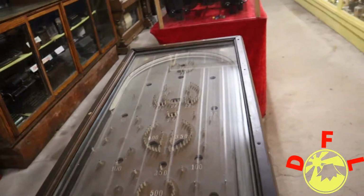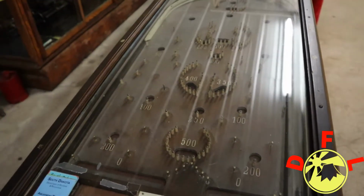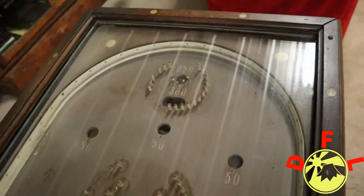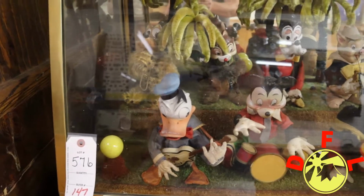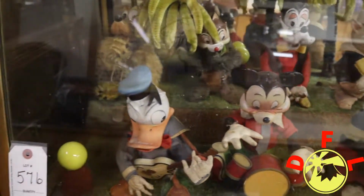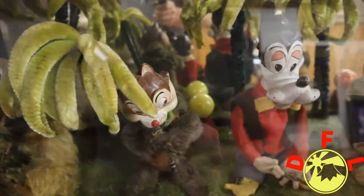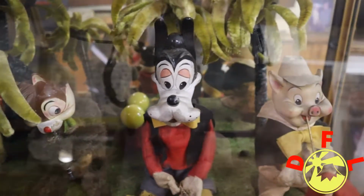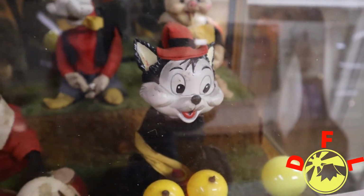And then here is an old retro pinball machine. Definitely looks very rudimentary. And here we have a 1950s Disney display. We have Mickey and Donald and Pluto back there. I think that's Chip or Dale. I don't know the difference necessarily between the two. And Goofy, I think that's Porky, and Felix the Cat.